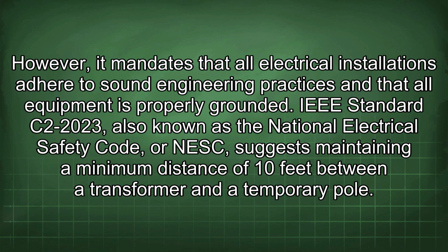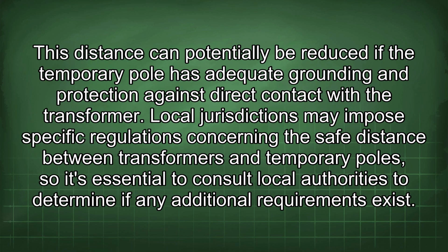IEEE Standard C2-2023, also known as the National Electrical Safety Code, or NESC, suggests maintaining a minimum distance of 10 feet between a transformer and a temporary pole. This distance can potentially be reduced if the temporary pole has adequate grounding and protection against direct contact with the transformer. Local jurisdictions may impose specific regulations concerning the safe distance between transformers and temporary poles, so it's essential to consult local authorities to determine if any additional requirements exist.